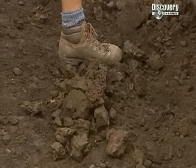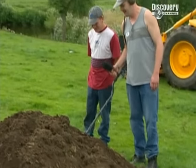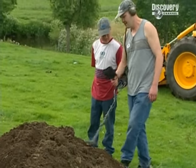OK. I'm sure there won't be any rows about this. Fine. Oh, I bet there will. So, more slag for our diggers to hack through. But underneath it may lie our best chance of finding an early bloomery furnace. In fact, it might be our only chance.